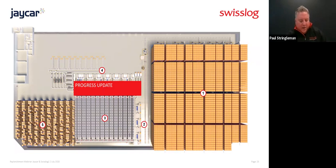So, a quick progress update. How much time have we got left? Probably a couple of minutes. So yeah, we're about 80–90% of the way through the install. I think it's mainly electrical work now. All the racking is in, and I think all the cranes are installed, shuttles are installed, the conveyors are installed, and electrical tradesmen are walking around wiring it all up.